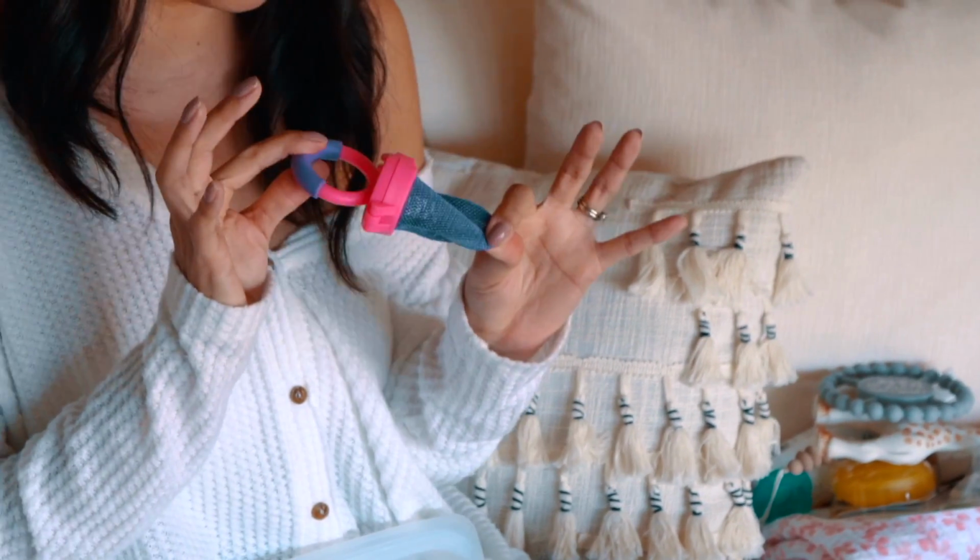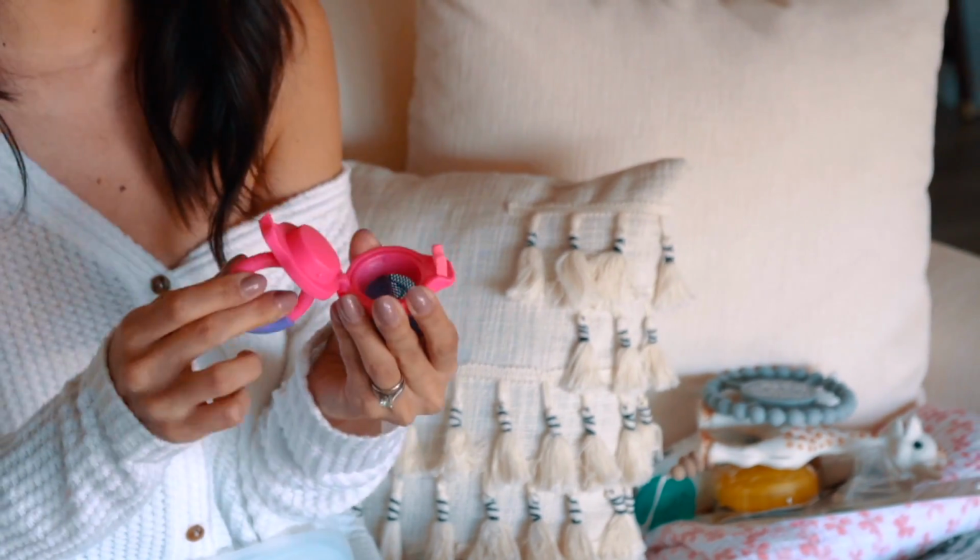Now this is a teething net. I also used this with Liam, and again, game changer. This one is by Munchkin. So basically, if you guys don't know what these are, you just open it here, and then you can put any kind of frozen fruits.